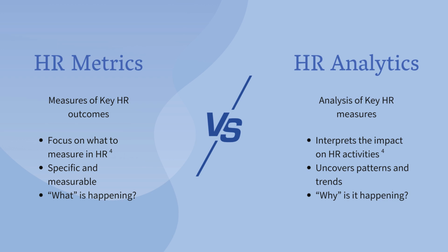I bet you're imagining, well, our HR squad will just tally up and dish out HR metrics. But hold on, there is a twist. HR metrics and HR analytics are not the same. Metrics measure key HR outcomes. They focus on what to measure in HR. They're specific and measurable, and they ask the question, what is happening? Versus HR analytics, where it is an analysis of key HR measures. It interprets the impact of HR activities, it uncovers patterns and trends, and it answers the question, why is this happening?